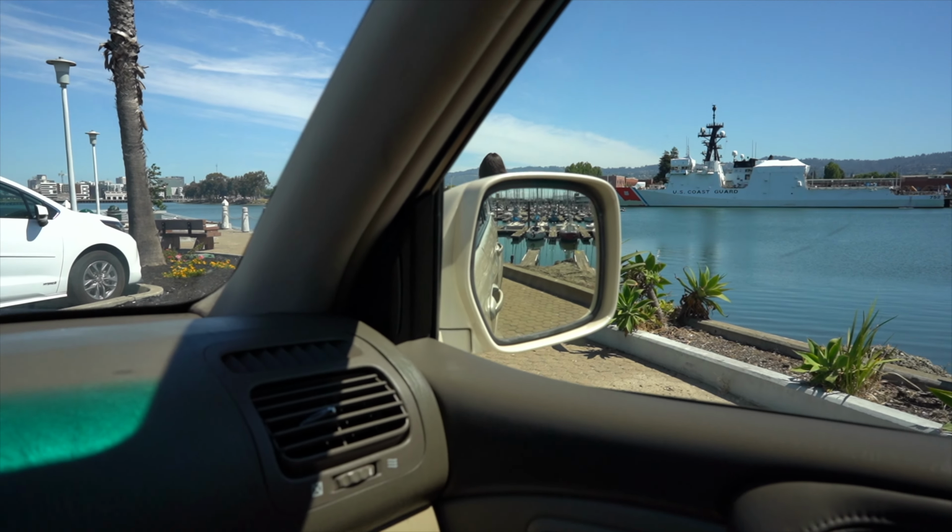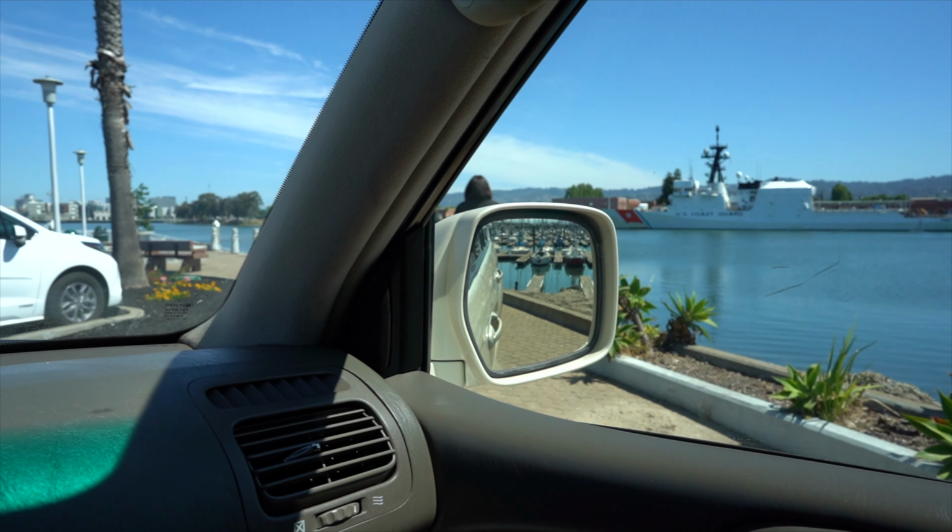And then of course, your mirrors will tip backwards. The suspension definitely is next to perfect. It's firm, yet it absorbs the bumps. It's just, wow, it's an incredible vehicle.